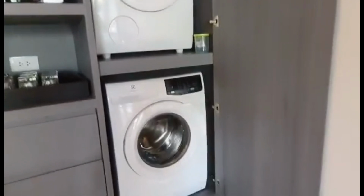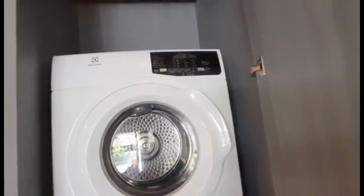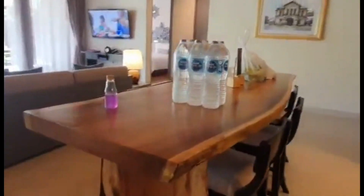Then we have our own microwave, glasses. Another plate. This one is wow. I have two washing machines, so I don't know which one is working, this one and the other one down here. So makakalaba tayo guys. Ito yung kanilang long table. Ganda niya.